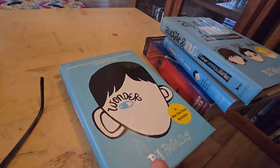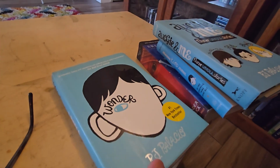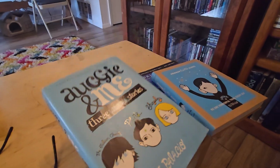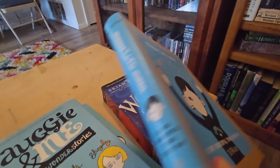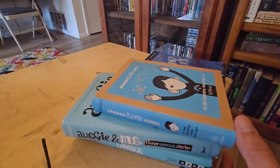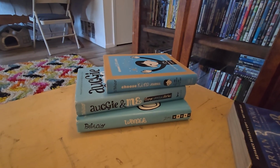About a kid with a facial deformity. Something about it really grabbed kids. Here's a tie-in book about side characters. There's a journal, and I was so into it. We were all kind of disappointed by the movie, but it's interesting to hear Anodyne's thoughts in that one video.